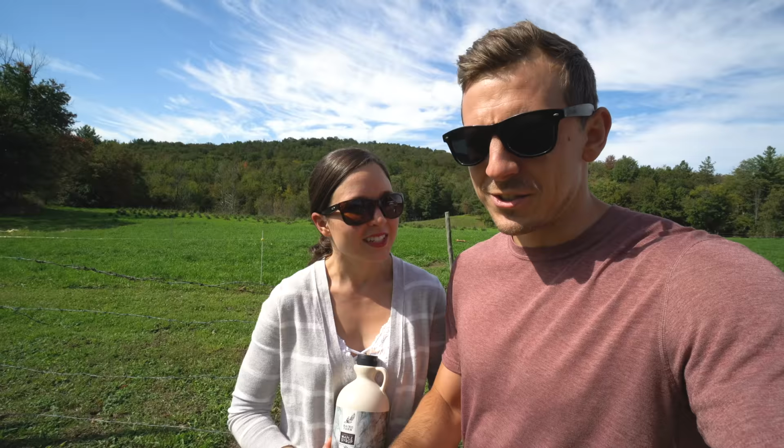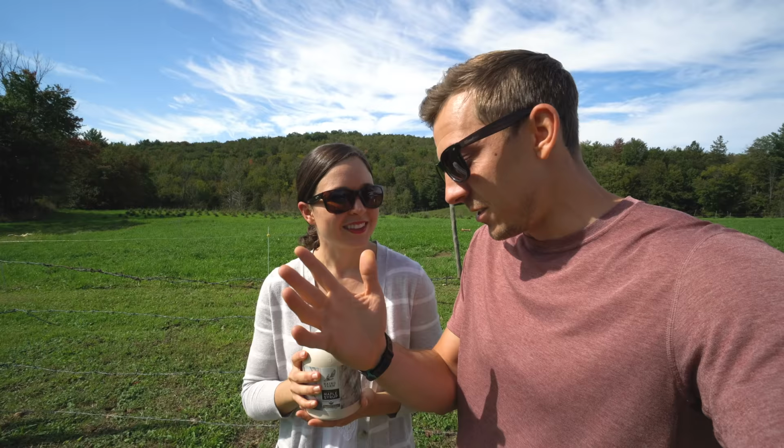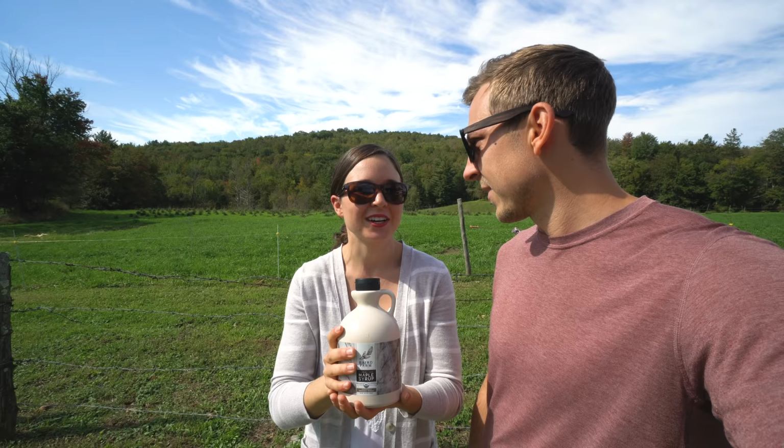You learn so much about the behind the scenes of what goes into making this product that you know and love, but this is the legit stuff. It was really cool to see the care and craftsmanship that goes into this. And it's a one ingredient product. It's just the sap that's boiled down, turned into maple syrup. But there's so much work that goes into making this one ingredient product. It was just really, really interesting to learn about.